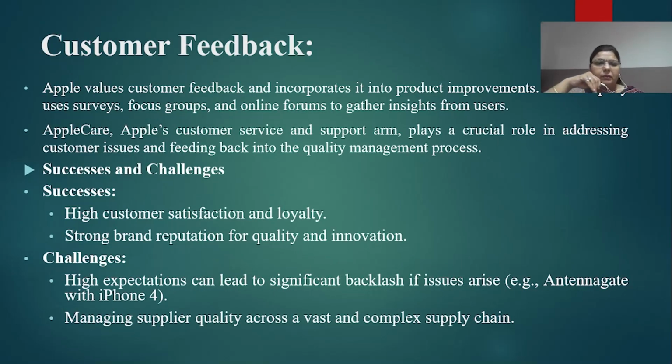Next thing is customer feedback. As we know, each and every product which we are going to sell in the market should be as per the customer requirement and customer demand. If the customer gives feedback that the product did not match my expectation, the feedback will be very bad. So now we see how Apple goes towards customer expectation and how they produce their product for the customer expectation.